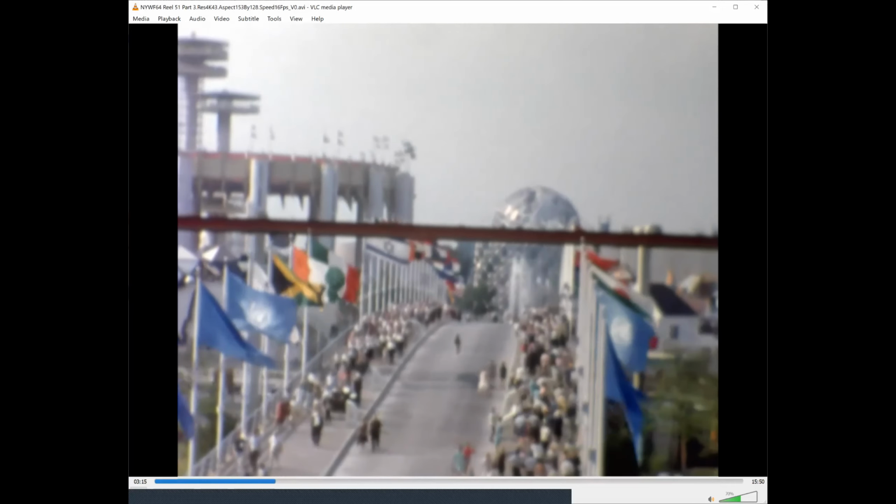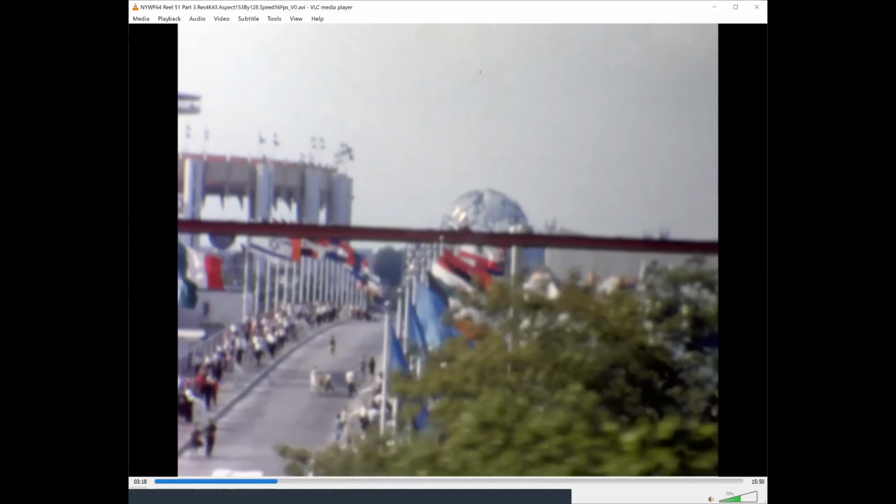So taking a leisurely monorail ride now. Look at everybody staying on the sidewalks.